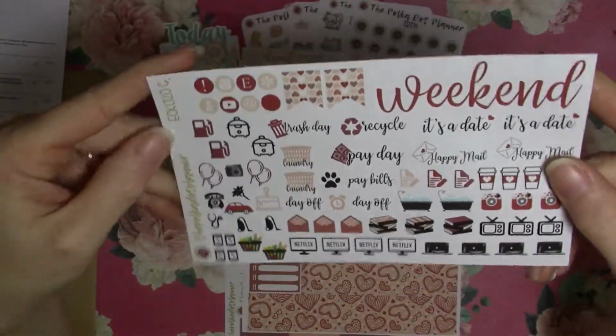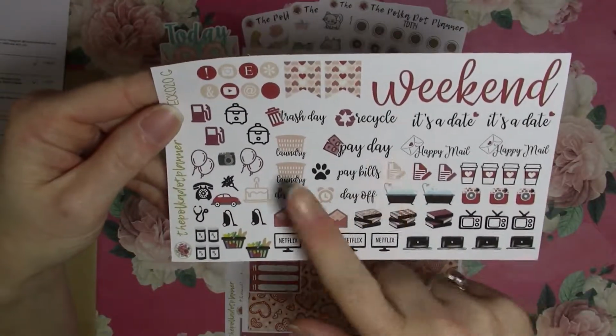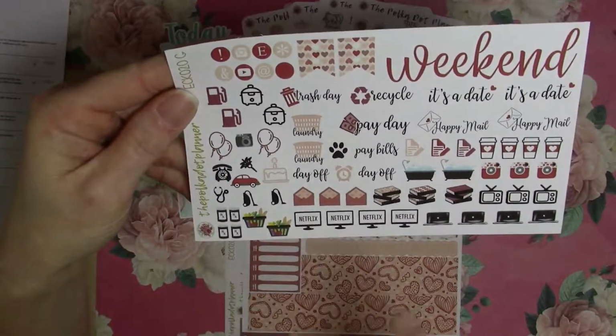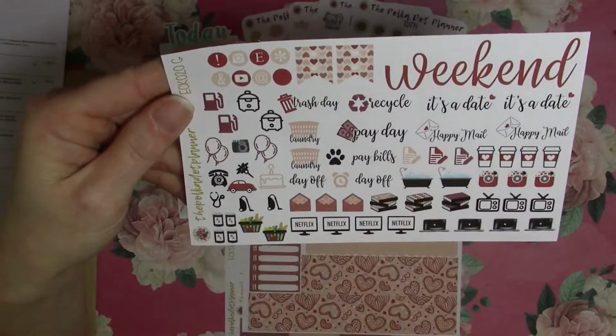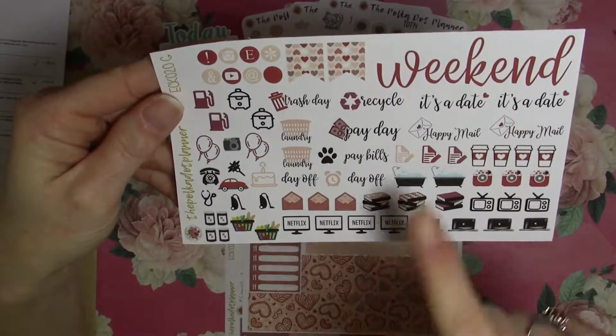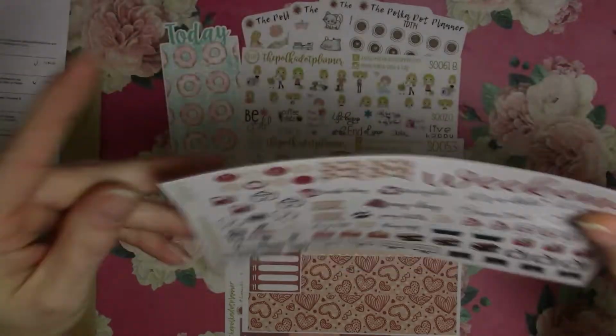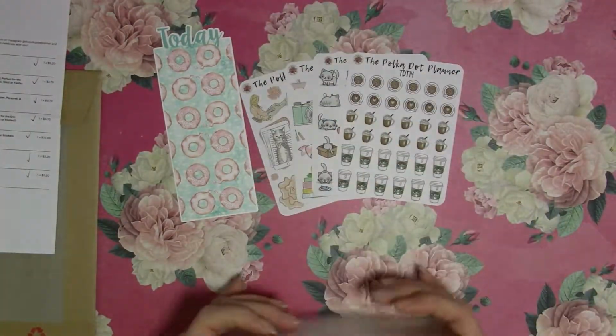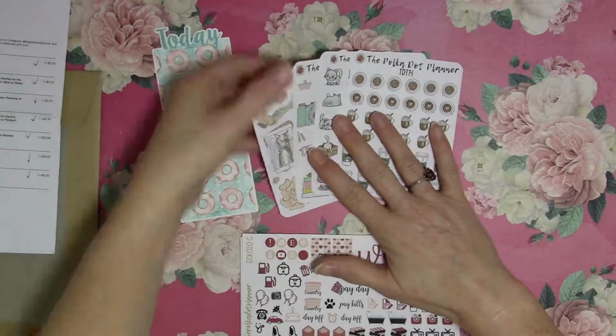And then it's got all the icons, the weekends, pay bills, paydays, balloons, prescription bottles, groceries, Netflix, computers, TVs, books. She's reformatted her kits in Happy Mail. It's a date. I like the new format of these. So that is my order from Polka Dot Planner. All the cute things.